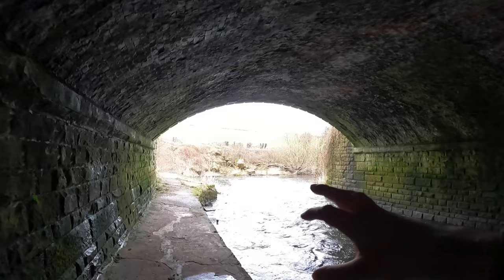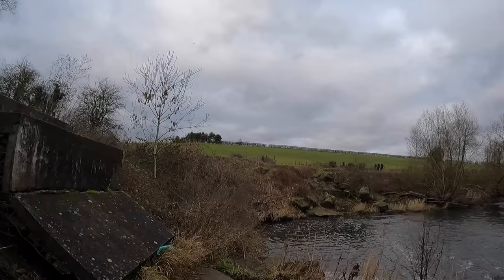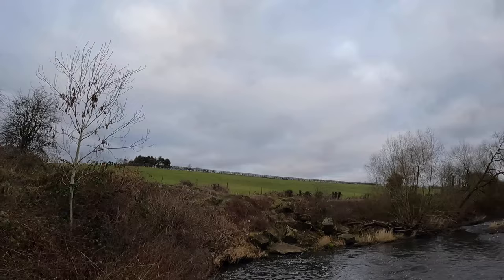And it sort of goes into a little bit of a pool at the end here. And you can see that banking at the top is the banking that I was talking about before, where the Grindthorpe branch used to go across from Storrs Mill Junction. Just up there. And it used to go across to Grindthorpe in that direction. No more than a couple of miles.